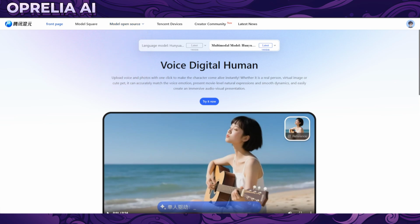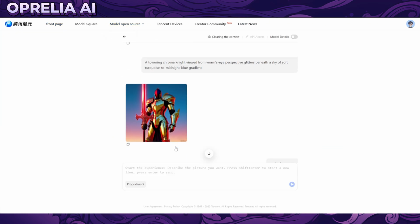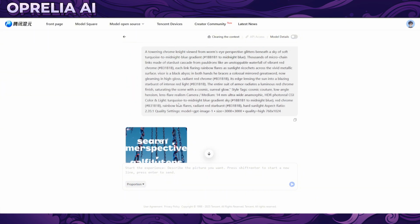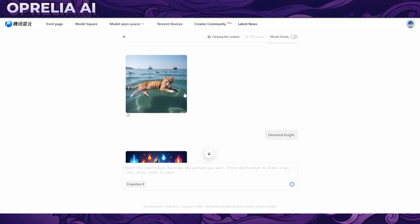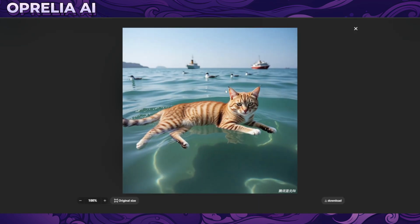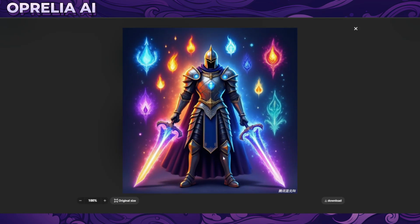But let's jump into a lot of the things that you can do here. So first of all, there is the normal prompting service, and you can add certain things. These are not super impressive, I'm not going to lie here. There are watermarks on these, obviously, which are probably not very hard to remove if you know what you're doing. This prompt of a cat was actually pretty good. And then I had an elemental knight, very early Stable Diffusion level, very pixelated. I'm not a very big fan of it.